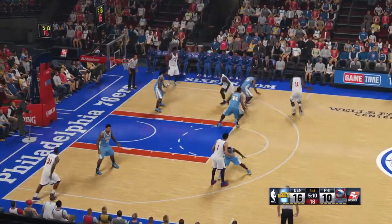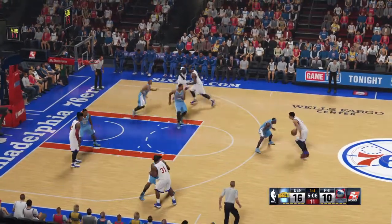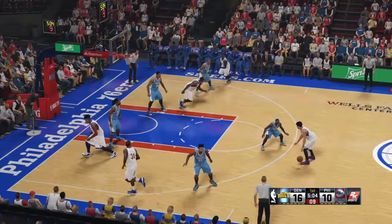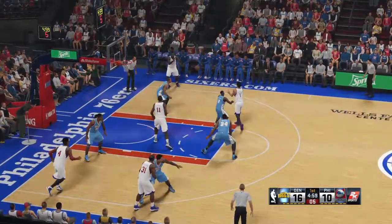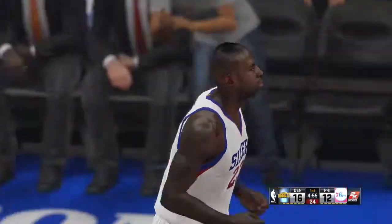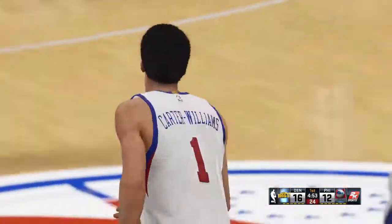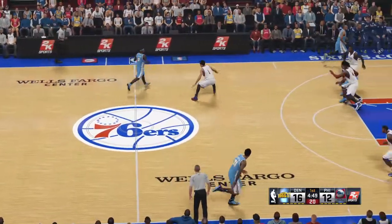Now here's Embiid. Back to Carter-Williams. Embiid sets the pick for Carter-Williams. In the corner, it's Richardson. Nice work there coming off the screen. Richardson's got 6. He's feeling it here to start the game. That's 3 out of 4 already.